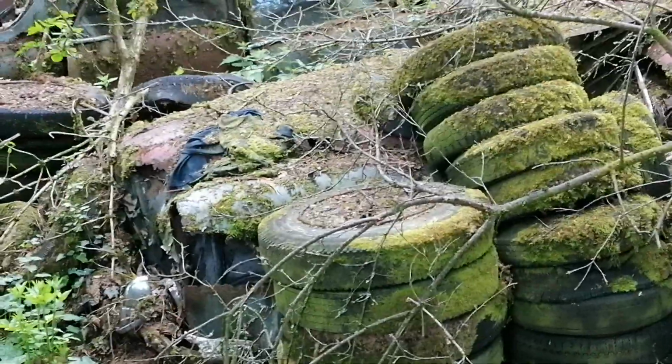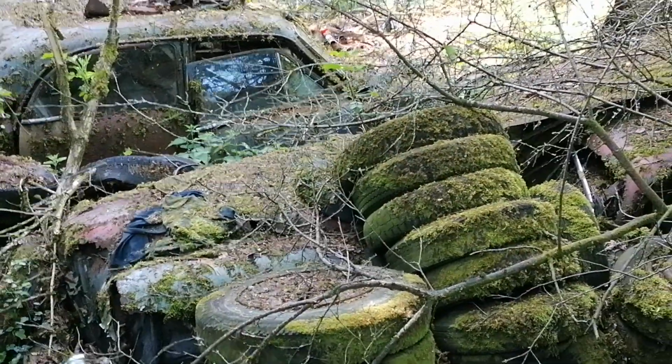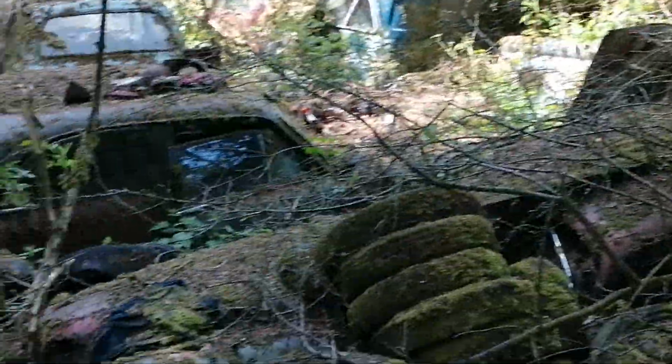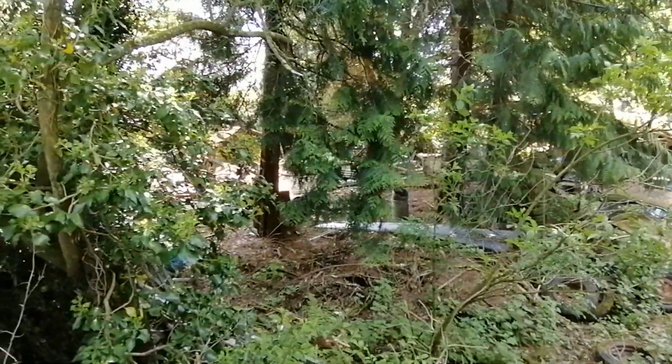Looks like a lovely old one. Could be an A60, that. Looks like probably too far gone, that one. Cambridge or Oxford maybe. There we are. Not easy to say what else is here with the overgrowth.